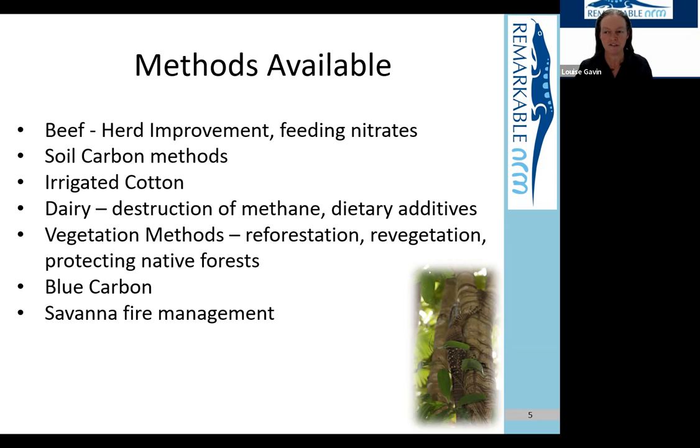There's a methodology about feeding nitrates to cattle, which changes the gut flora and things like that to change the emissions profile. There's a few soil carbon methods. They all follow a really prescriptive way of doing something, so you'll need to get an approved depth of how you core, all of those sorts of things for the soil carbon methods.